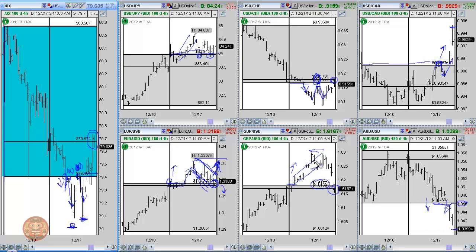The question here going into next week that I'll be asking myself is this low here from 12.17, if it was a low that was strong enough to hold the dollar higher. As you can see, I'm thinking that might be the case. So as long as we can stay above this 79 even going into next week, I'll be watching the dollar index futures to make sure that it continues to rally, pushing back above 80.